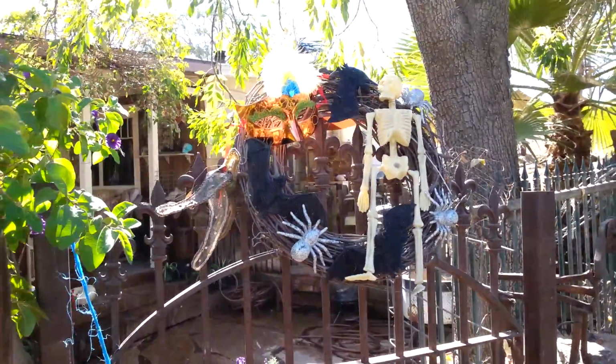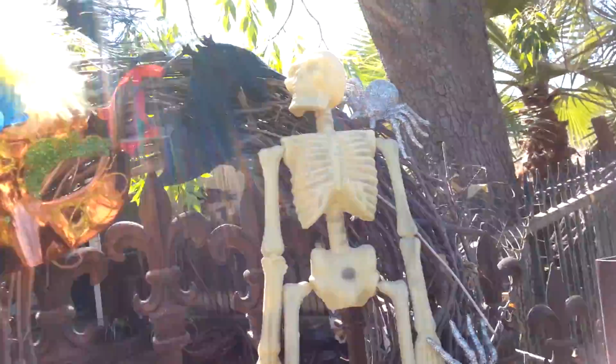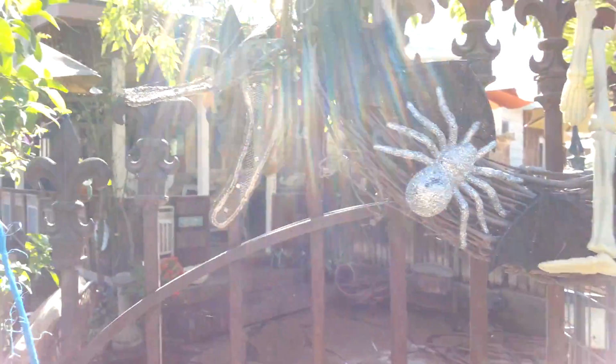That's my welcome wreath that I made from junk I had lying around from several Halloweens ago. I just love the little spiders, the glittery bats. Okay, so let's go on into my yard.